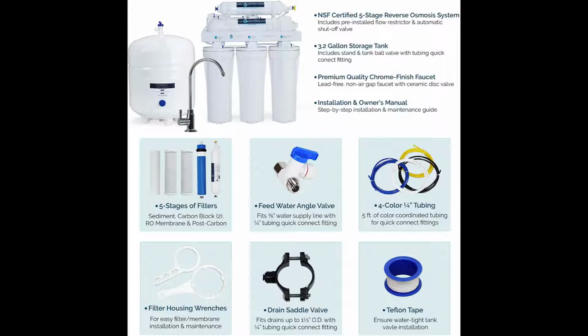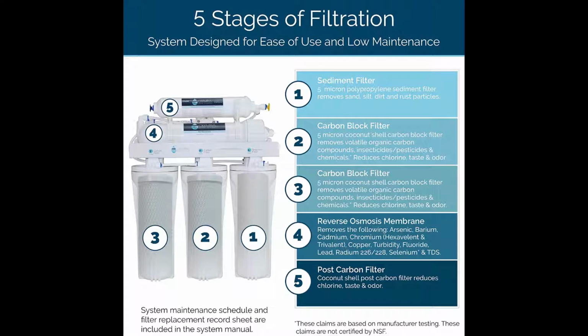From the 5-micron sediment filter at stage 1 to the 5-micron carbon block filters at stage 2 and 3, well water contaminants and sediment don't stand a chance as they pass through the RO membrane at stage 4 and the post-carbon filter at stage 5. Clearly, Olympia builds the best reverse osmosis water filtration system for well water.